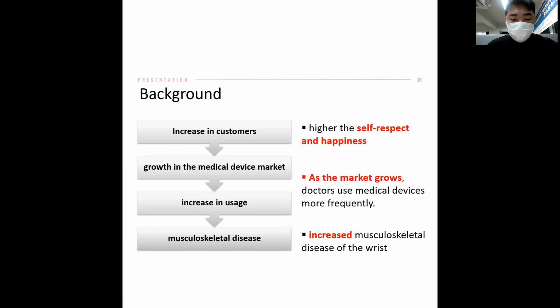According to research, the higher the certification of women in the main customer base through skincare, the higher the self-respect and happiness, and the higher the quality of life. Recently, not only women, but also men are interested in skincare and are showing a tendency to seek a lot of medical treatment in hospitals and dermatology. As the market grows and the number of patients increases, the frequency of medical devices used by doctors who see patients increases, and the chance of users suffering from various musculoskeletal disease.